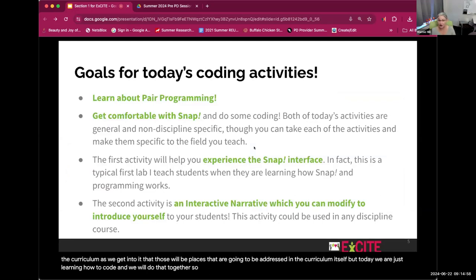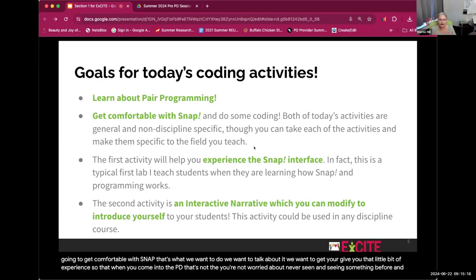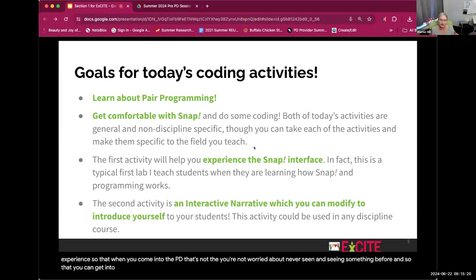So what are our goals? We're going to learn a little bit about pair programming. We're going to get comfortable with Snap. That's what we want to do. We want to talk about it. We want to give you that little bit of experience so that when you come into the PD, you're not worried about never seeing something before, and so that you can get into the parts that we need to get into to help you with the AP exam.